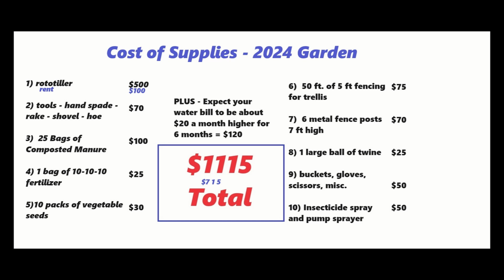So with that said, you can see that the $715 price, if you rent a rototiller, and that's about what it would cost to rent one for a day and work your ground up really good, is going to be about equal to what you can expect to harvest. So therefore, you're really going to get all this fresh food the first year for basically no cost.